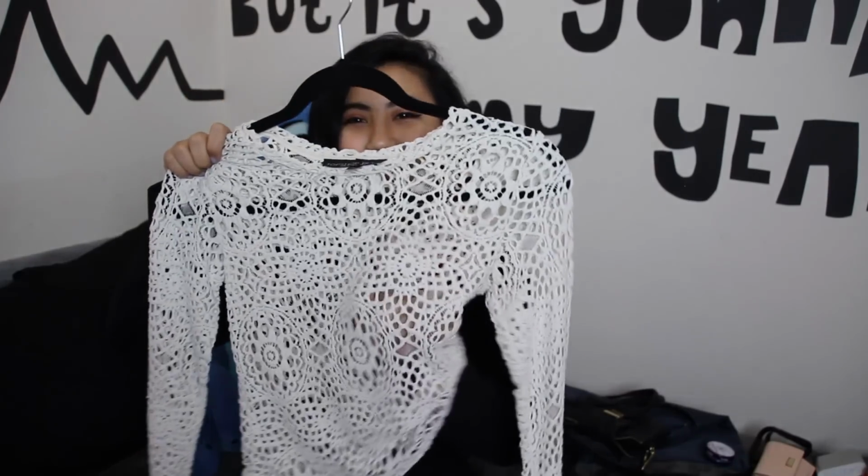You just have to wear like a tank top, and it's almost like you're just wearing a tank top. So this is like a crochet kind of vibe thingy from Topshop, and then this is just a mesh breathable one with sparkles from Brandy Melville.